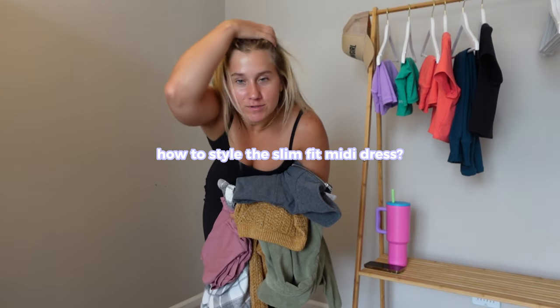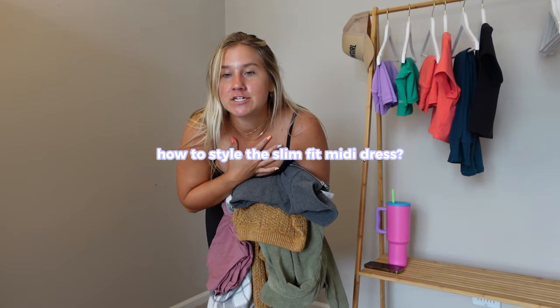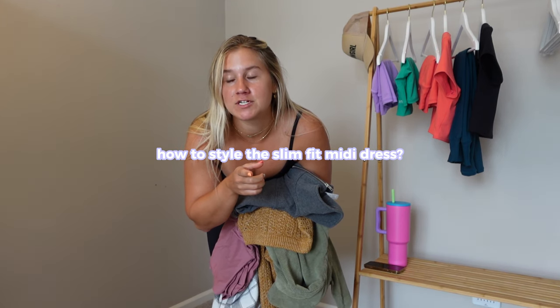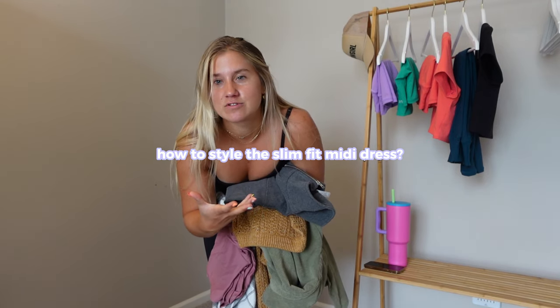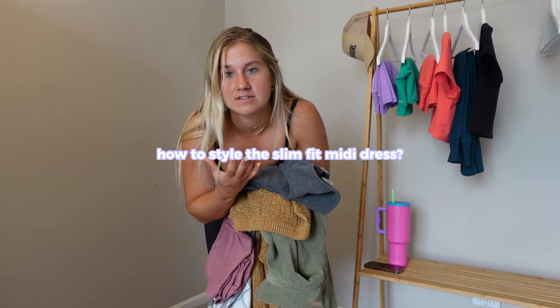I also got asked by Queen Sammy herself from Petula if I could show different ways to style this midi dress. So I'm going to show you a few ways that I foresee myself styling this midi dress. I pair a lot of my dresses with Converse, so that will be the shoe I reach for, then sandals. But I'm going to show you top-wise just different options that you can style.